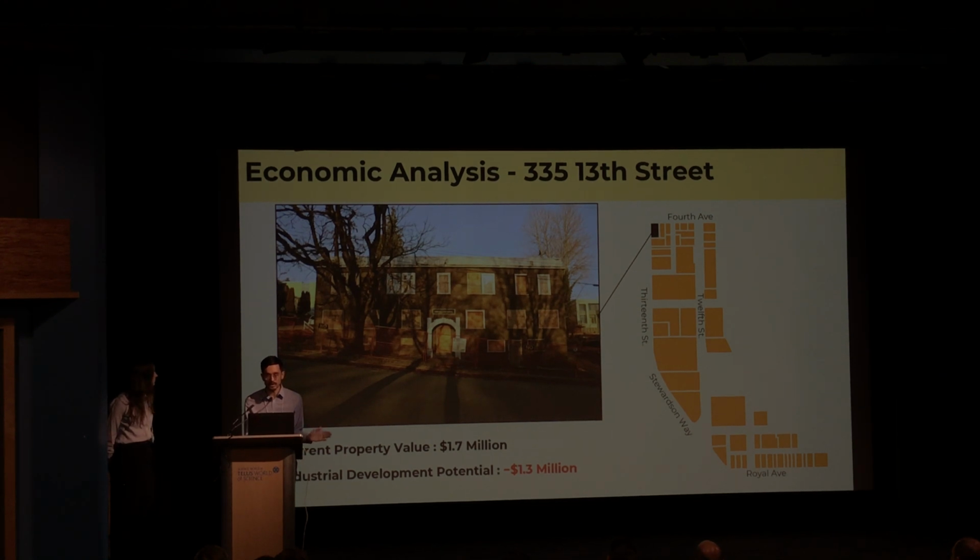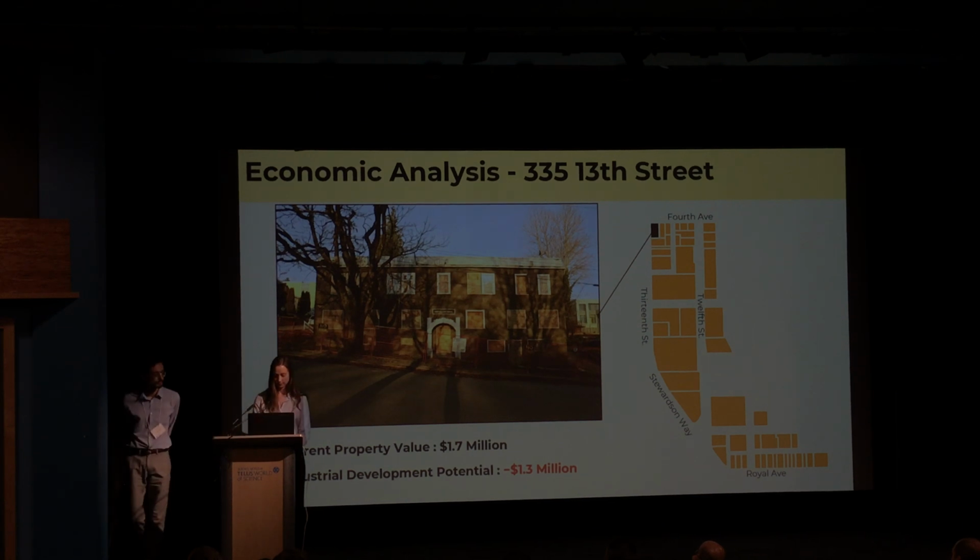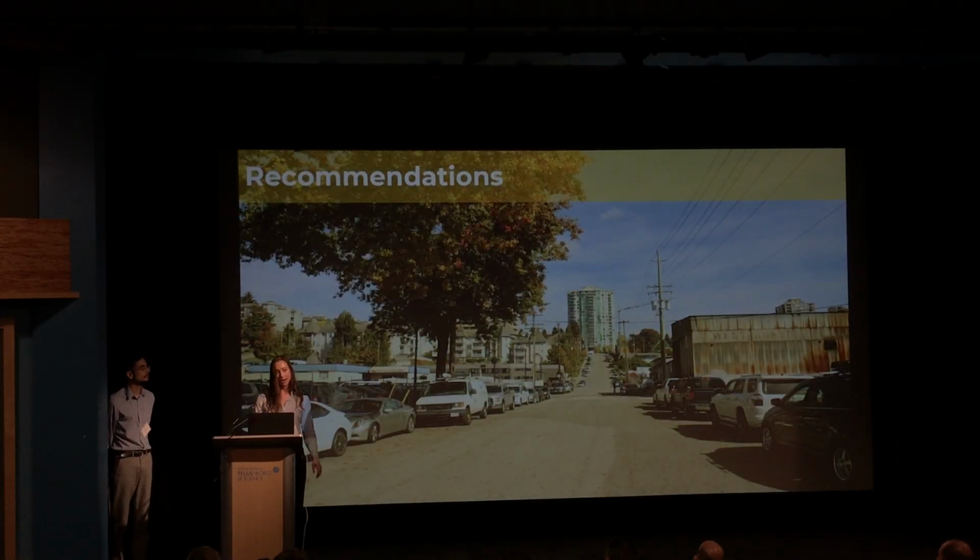However, on sites closer to residential neighborhoods, the land value is relatively higher, making light industrial redevelopment more expensive and therefore less likely. And what we think this means is that different approaches are going to be needed throughout the study area in order to facilitate a creative employment district. I'm going to take you through 3 of the recommendations that speak to this opportunity.